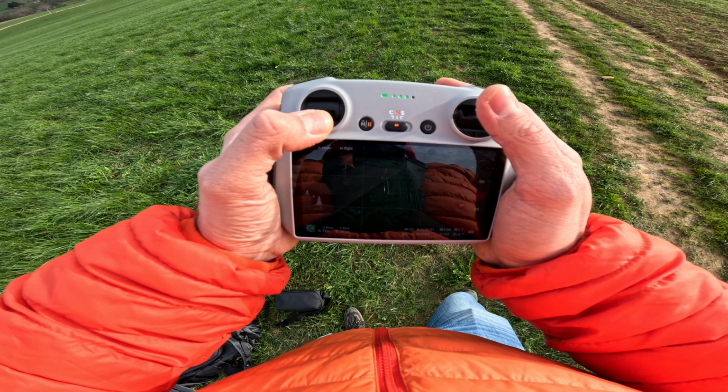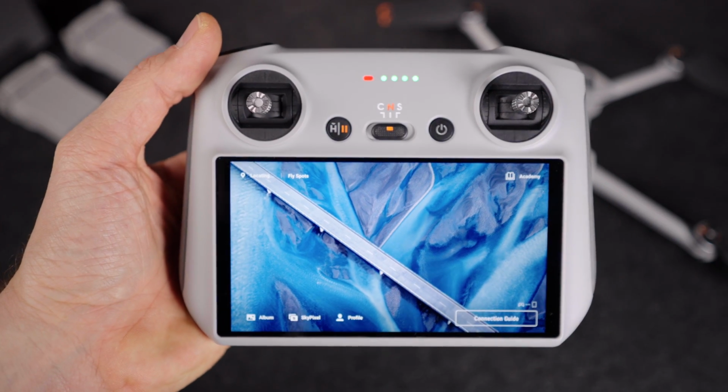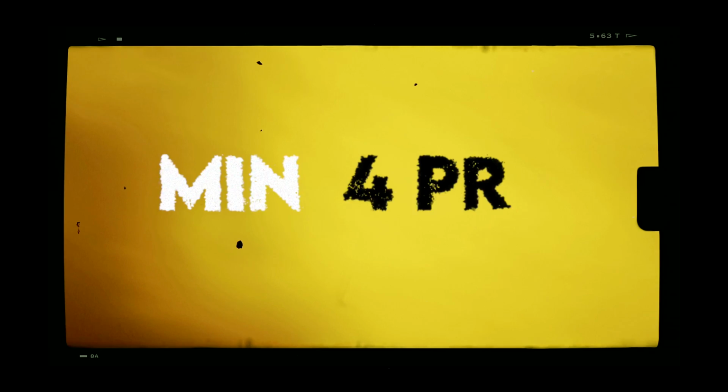I do just want to say that I personally think that the built-in screen remote is a total game changer, and I cannot recommend it enough. I used my phone as a screen for years when shooting on my Mavic 1 Pro and my Mavic 2 Pro, and I can honestly say that it is such a pain. So if you can afford it, just get the built-in screen remote.